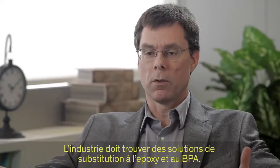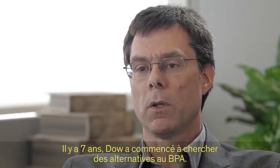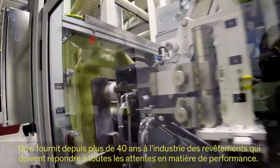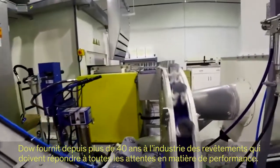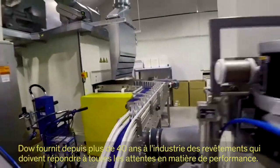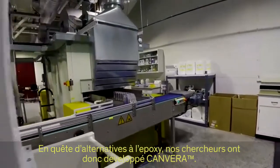The industry needs to convert away from epoxy and from BPA. 7 years ago, Dow started a program looking at alternatives to BPA. Dow had been a supplier into this industry for over 40 years, and we want to ensure that we provide coatings that meet all expectations in terms of performance. And so we started this research effort looking at alternatives to epoxy.